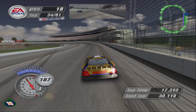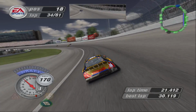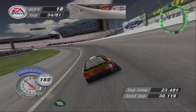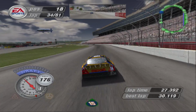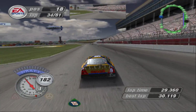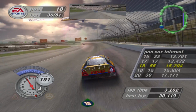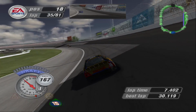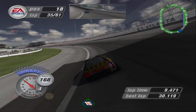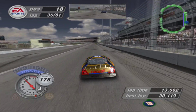We gained a spot during the pit cycle, which is good because we have the fresher tires, but I'm expecting Mikey to come right back at me pretty soon. It does feel a tiny bit slower on the straights, but it handles a little bit better in the corners as of right now. It's super duper unstable and loose. Good lap. Gotta make sure I can stop taking the corners wrong too. And Mikey's already right back behind me with those fresh four.